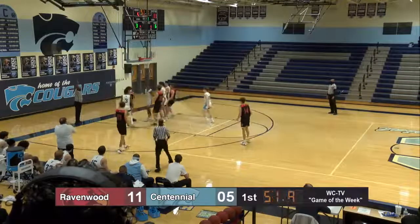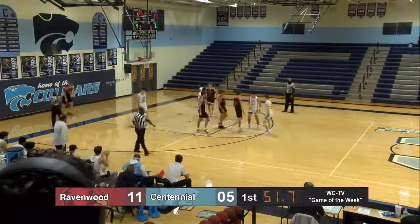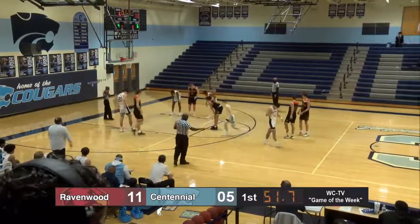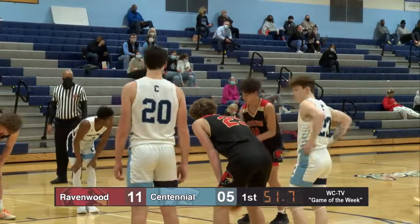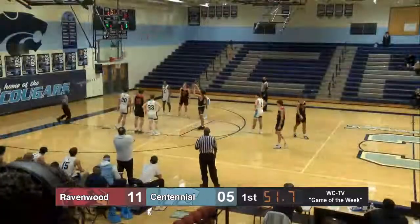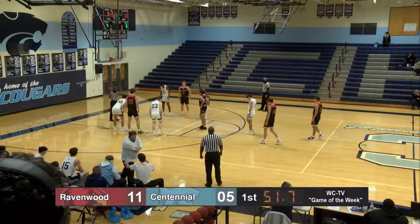Nice look inside. And Barbary. I thought it was a nice block also on this end now. He fouls number 10, that's Lamono. And Lamono will go to the line for 2. Did not connect on his first, does not connect on his second foul shot of the night.